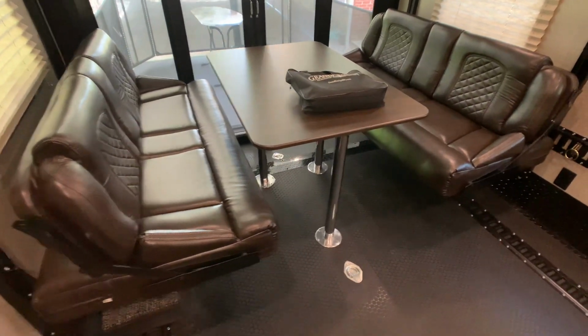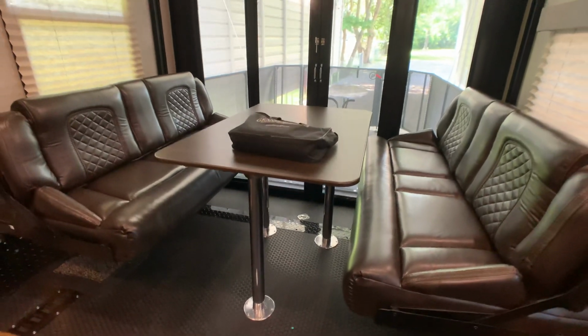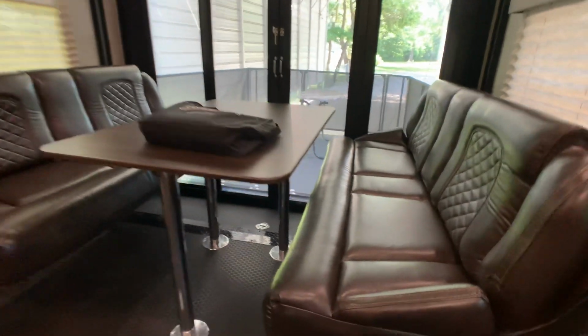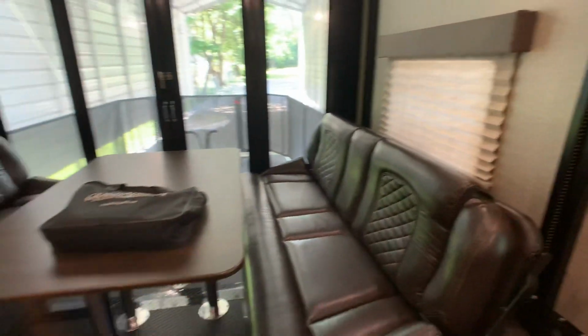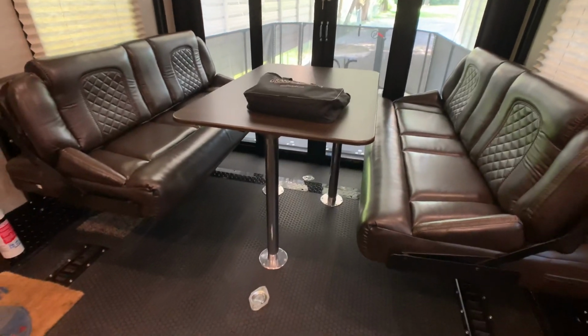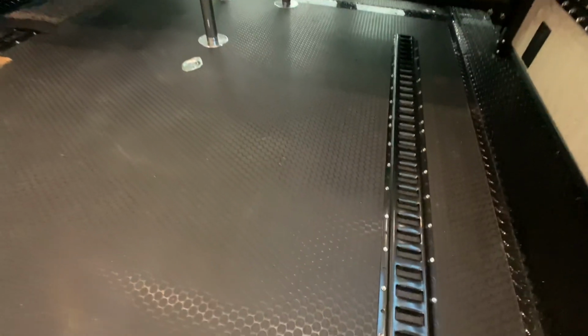This is going to be your booth, and obviously the couches come together, make into another huge king bed, and it is the ultra leather finish, dark brown in color. And of course the table folds away, and you open this up, and you have tie downs. The tie downs are rated at 2,500 pounds.